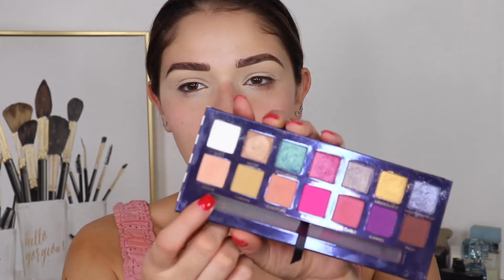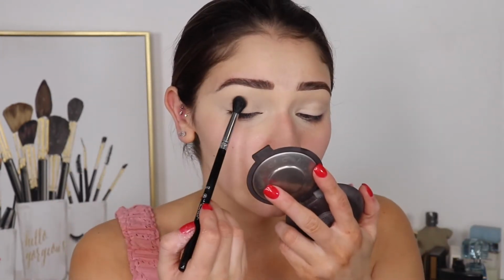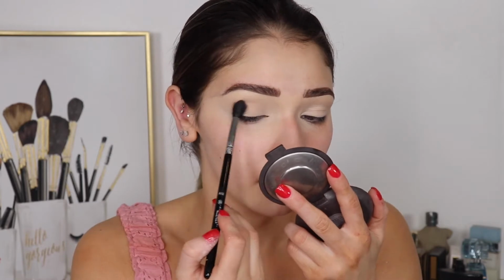And we're going to use some of these colors, some of the colors that I've never used, some of the colors that I have used. So it'll be fun. So the first shade I'm actually going to take is Estate, which is right here. And we're going to throw that into the crease as our transition shade.